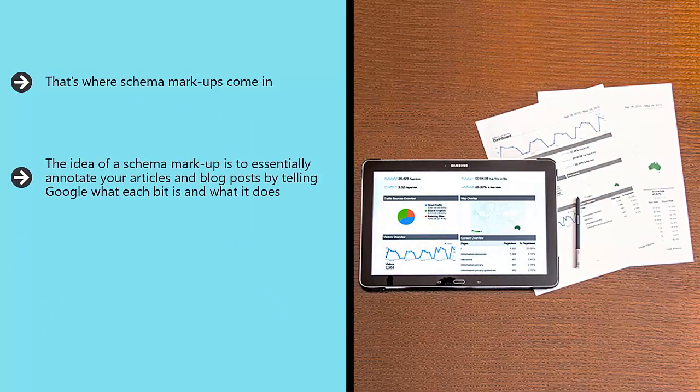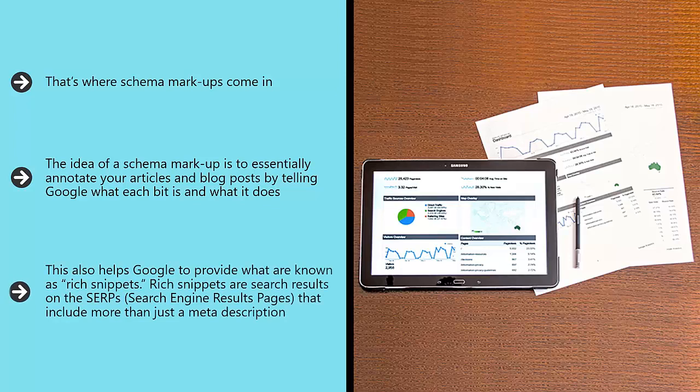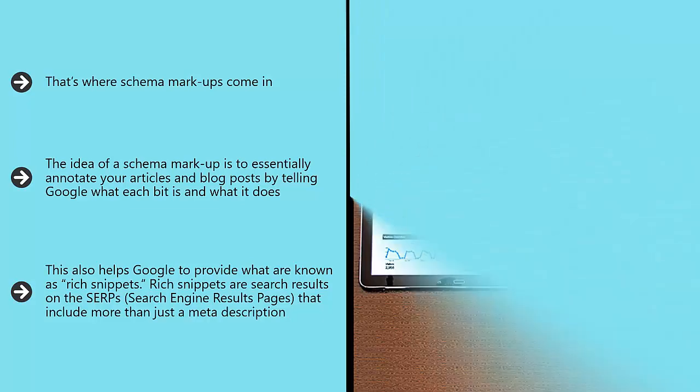The idea of a schema markup is to essentially annotate your articles and blog posts by telling Google what each bit is and what it does. Essentially, you're saying this is a list of ingredients, or this is a user rating. This also helps Google to provide what are known as rich snippets. Rich snippets are search results on the SERPs, search engine result pages, that include more than just a meta description. You might see a search result listed, for instance, that also includes bullet point steps, or that includes ingredients for the meal. This way, the user can see the information they're looking for without even needing to leave that website.